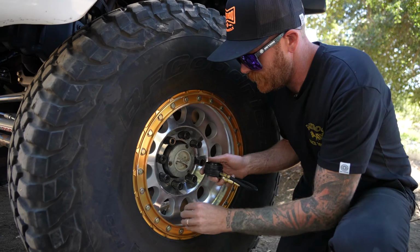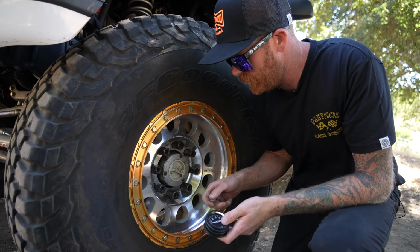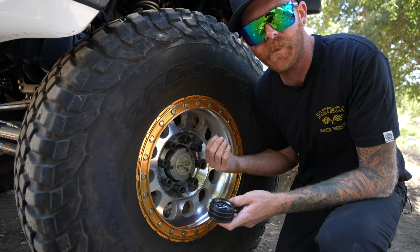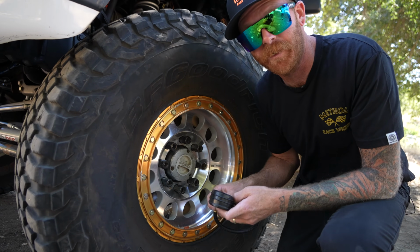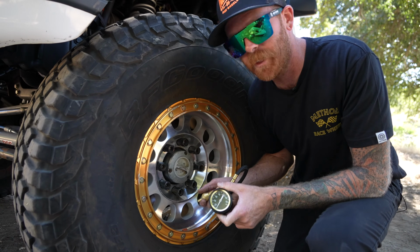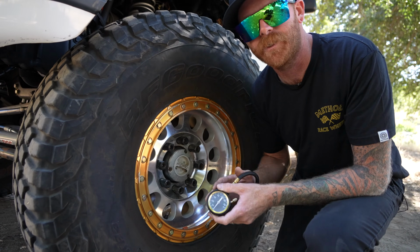Now, using something like this, it actually removes the core out of the Schrader valve and keeps it contained within its unit, and then it allows the maximum amount of air out. So therefore, you're not sitting there for 20, 30 minutes letting all your tire pressure out. It's also attached to a gauge, so the whole time you can monitor how much air is coming out and keep track of it. And then that way, all 4 tires will match.